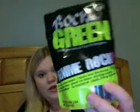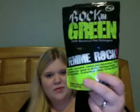Favorite laundry detergent? I definitely love Rock and Green Finrock. Other people use an all free and clear or some other type of free and clear, and that works fine. But this is specifically for blood, so I find this works amazing. I've never had any stains. I have really hard water, so with all free and clear, the two times I did use it, it did not get my pads as fresh and awesome as I would have hoped. So if you have hard water, personally I prefer this. That's just me.